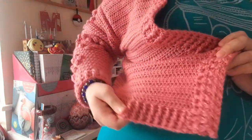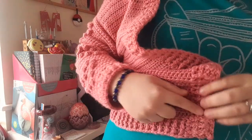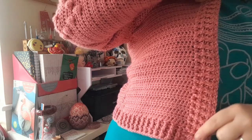It's got this lovely rib texture all the way around. So you actually start at the rib on both the fronts and the backs, and then work up, and then at the very end, once it's all constructed, you pick up around the front band and create another rib.